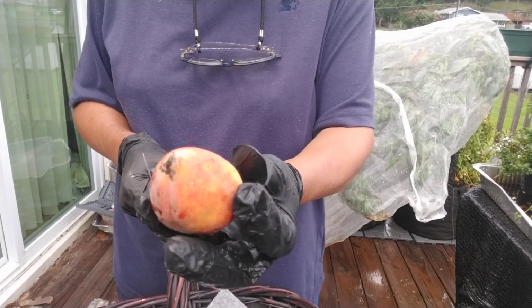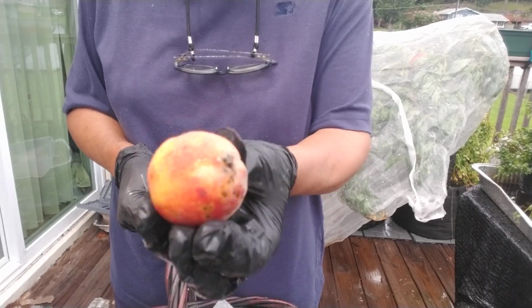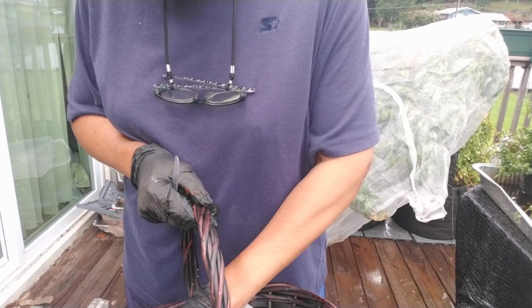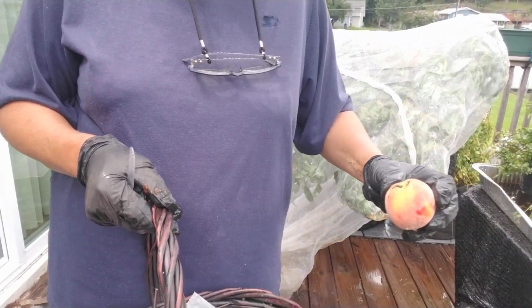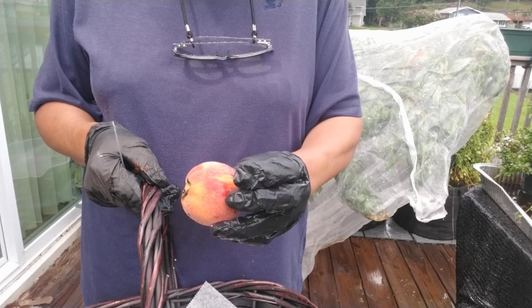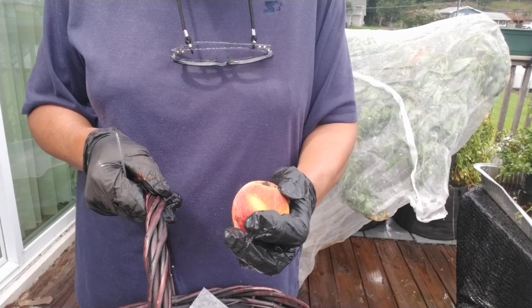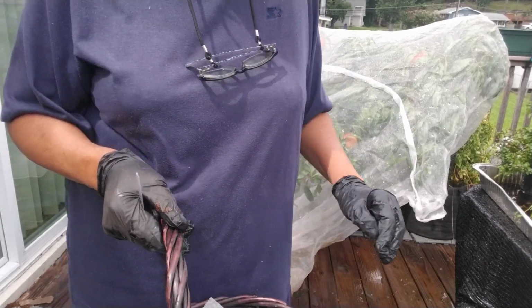This one has little dots on it that can be cut away, but it does have entry and exit holes. There's a hole right there. And it doesn't look like the plum curculio. It looks like some kind of worm got up in here and had its way. The same thing, this one right here might be okay. I don't know what's going on with it, but I see the top of it has a worm that was able to get in through the top.